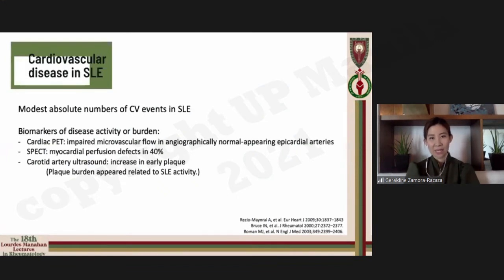Despite the increased risk, the relatively modest absolute numbers of cardiovascular events in lupus present a challenge, hence the need to rely on biomarkers of disease activity or burden. So cardiac PET scan revealed impaired microvascular blood flow and reduced coronary flow reserve following adenosine challenge in lupus patients with angiographically normal appearing epicardial arteries. Single photon emission tomography demonstrated myocardial perfusion defects in 40% of lupus patients.